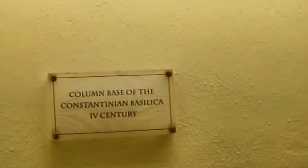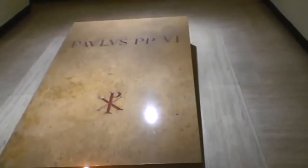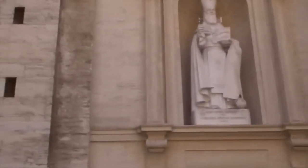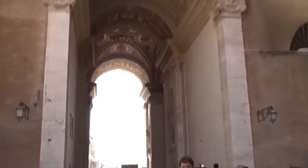The crypt underneath the church shouldn't be missed. It contains architectural fragments from earlier churches on the site and the tombs of many popes, including the simple tomb of John Paul II. On your way out, as you exit from the crypt, is the entrance to the dome and roof in the northern courtyard between the church and the Vatican Palace.